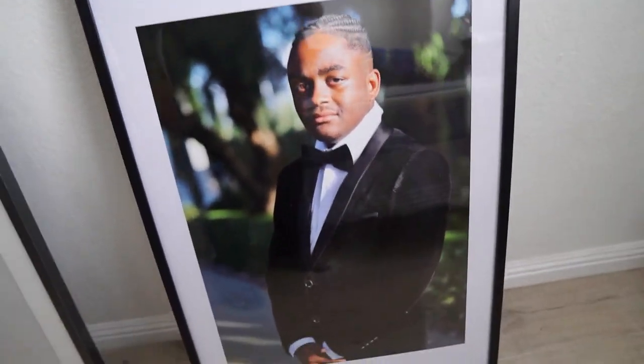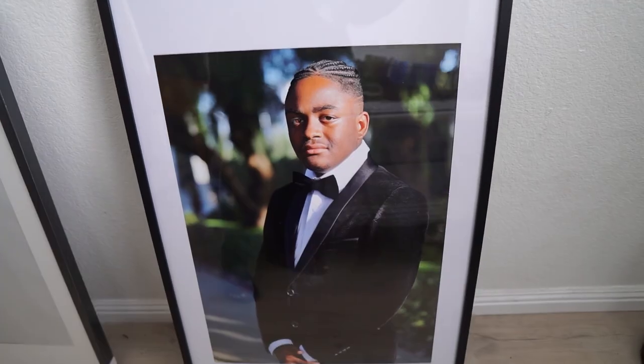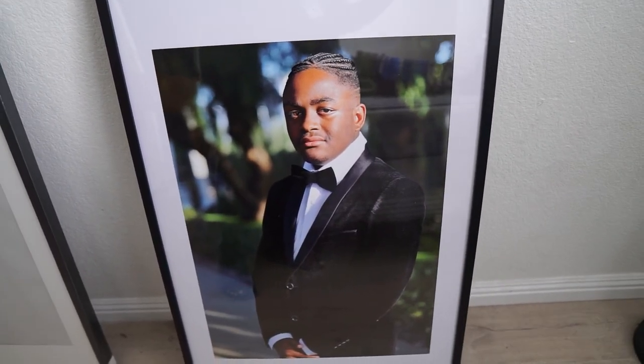Very, very nice. My baby looking handsome at the wedding. Got his little velvet suit jacket on and whatnot.